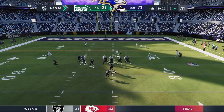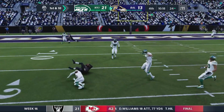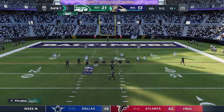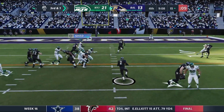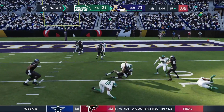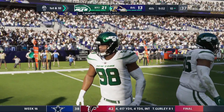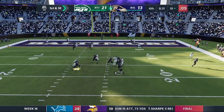1st and 10. So here in the pistol formation, another run this time, and he gets away from Bless Austin. He really has some good quickness, Huntley does. He's about at 44 yards rushing now. 3rd and 1. Here's another read option. He takes it up the middle, and it looks like he may be a little gassed, so we might try to go for the strip maybe. That's a tackle by B.J. Hill.